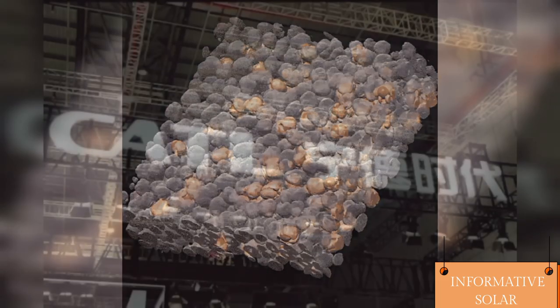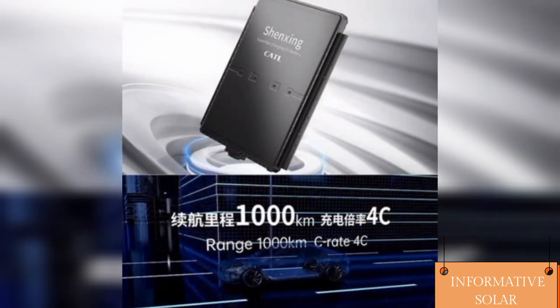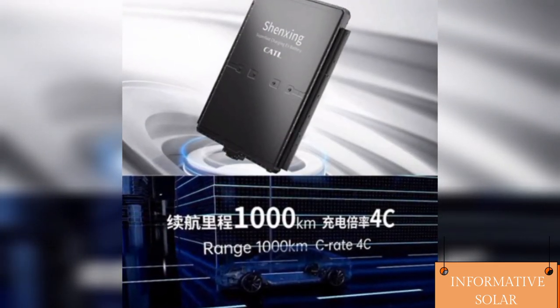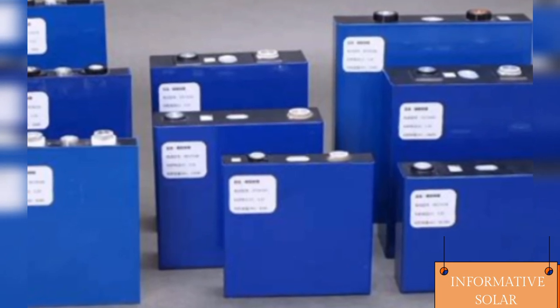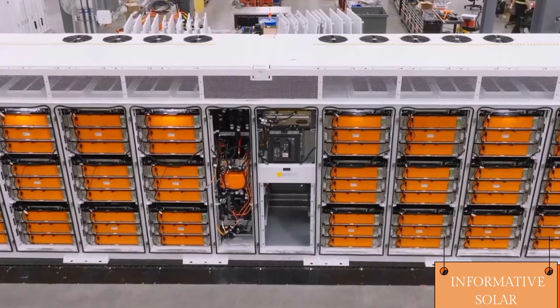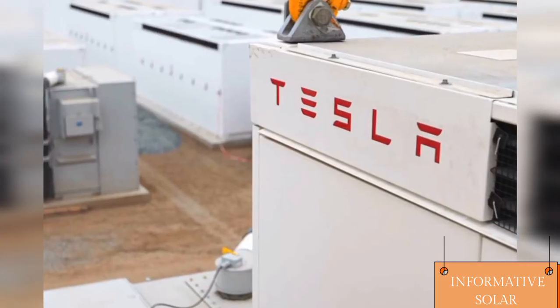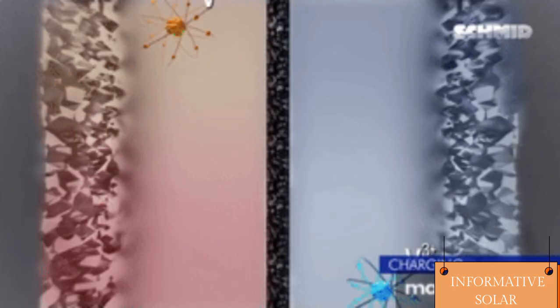The new workhorse is lithium iron phosphate. LFP is what China builds with, and increasingly, so is the rest of the world. Thermally stable, 100% cobalt-free, and 30% cheaper. CATL and BYD are installing LFP by the gigawatt. Tesla's Megapack runs on LFP, safe, long-lasting, and perfect for home energy storage or a utility-scale battery farm.